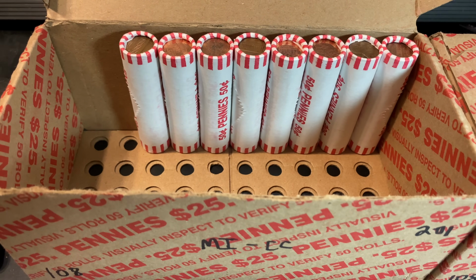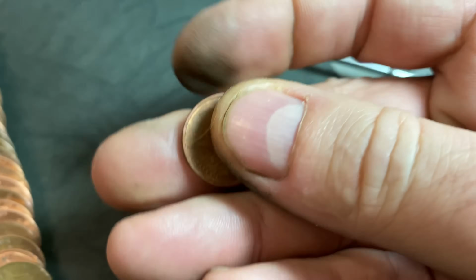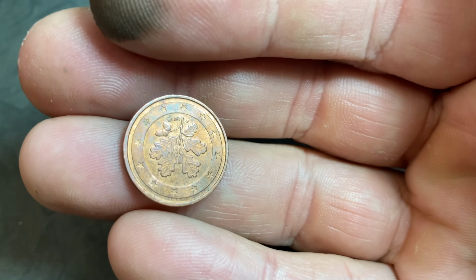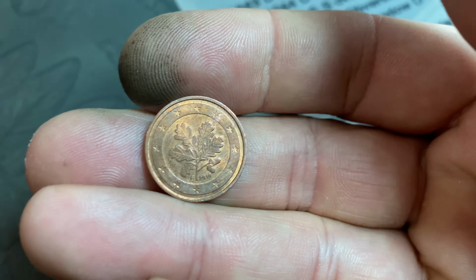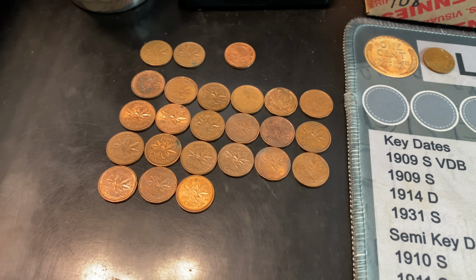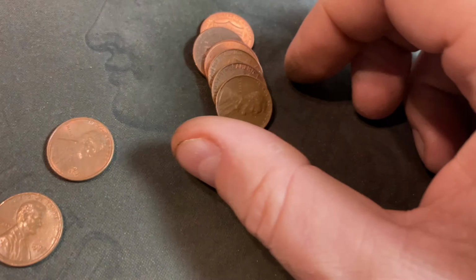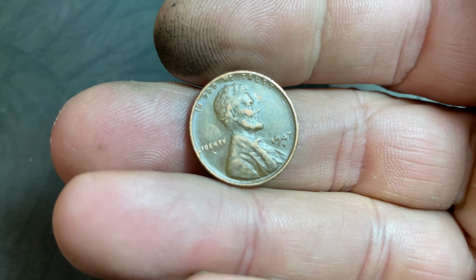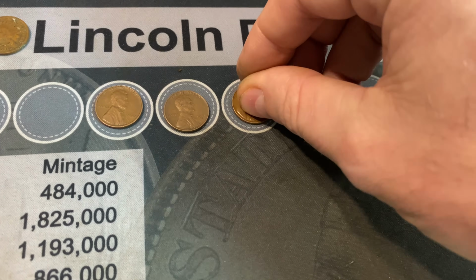Roll number 42 is going to give us a foreign coin other than a Canadian, so I figured I'd film it. We've got a 2 euro cent from 2018. We'll take it, add it to the abundant foreign coins we have found in this box so far, and get back to the hunt. Same roll, we just scored our 6th wheat cent, and that's going to be a 1947 San Francisco.